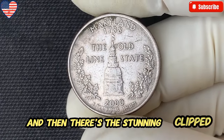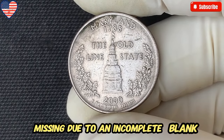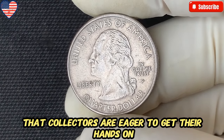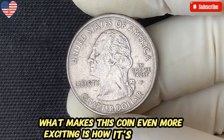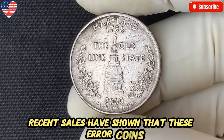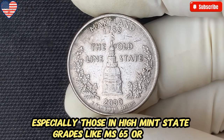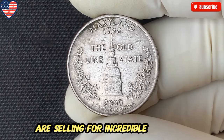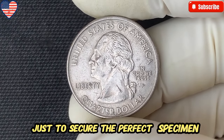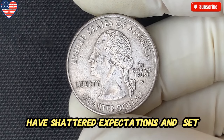And then there's the stunning clipped planchet error, where a portion of the coin is literally missing due to an incomplete blank, a visually striking error that collectors are eager to get their hands on. What makes this coin even more exciting is how it's performing at auctions and in private deals. Recent sales have shown that these error coins, especially those in high mint state grades like MS 65 or higher, are selling for incredible amounts. Some collectors have paid thousands of dollars just to secure the perfect specimen, while rare varieties with certified errors have shattered expectations and set new records.